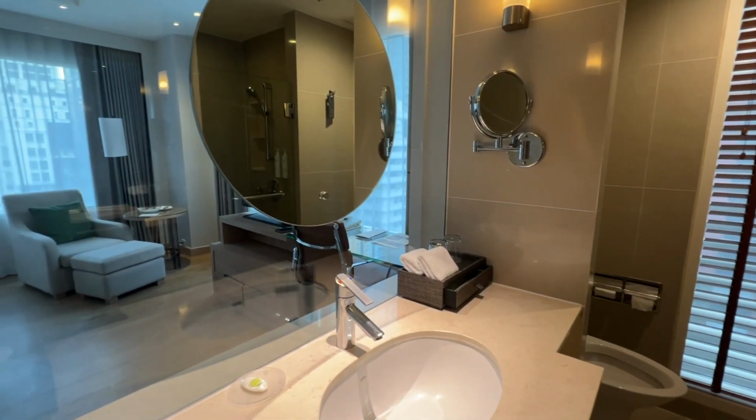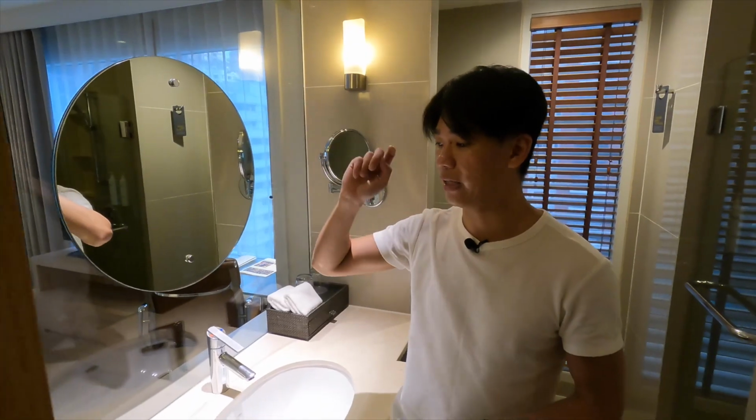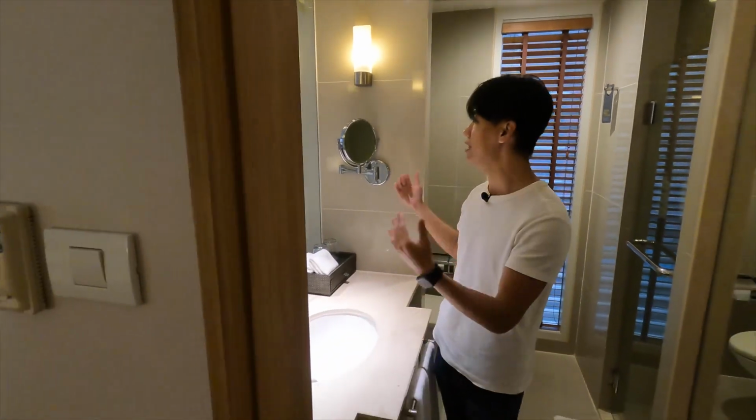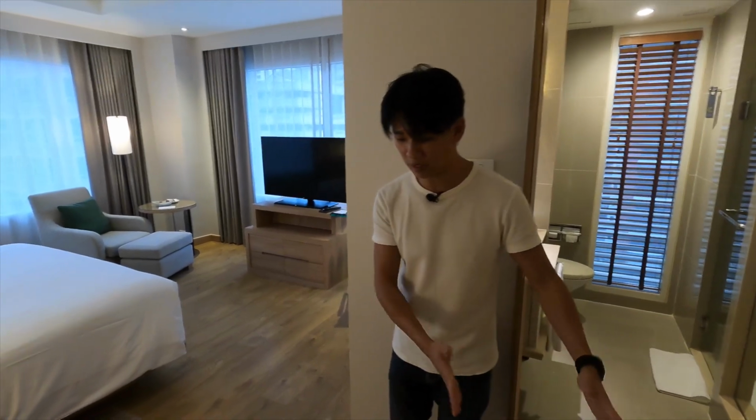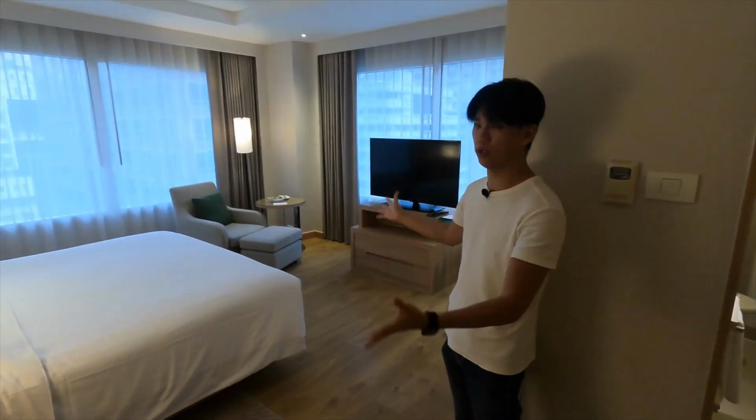So if you want privacy, you can just draw the curtain. But then again, the curtain is not drawn from inside the toilet, so you have to trust someone who is in the room to actually not open up. Okay, so moving past the towel area is the vinyl area, which is the main bedroom area.